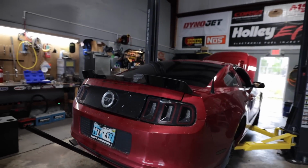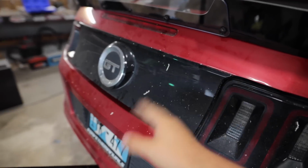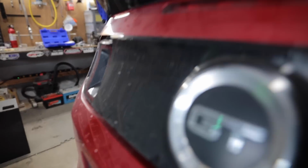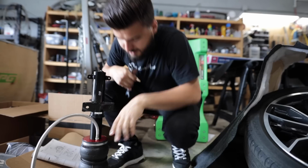Well, there we have it. That thing came out looking pretty good. It's a little bit dirty, we got a little bit of residue. But still, you get the picture. This thing looks amazing from the back now.